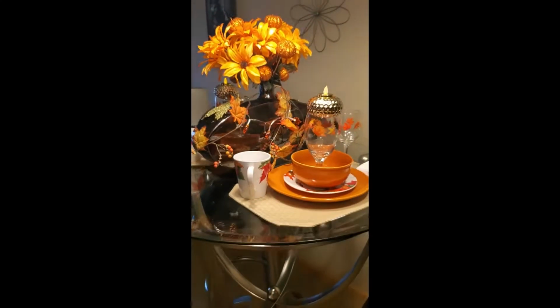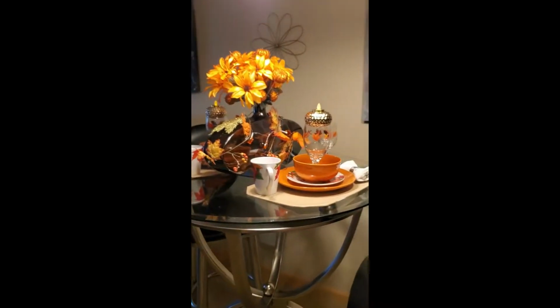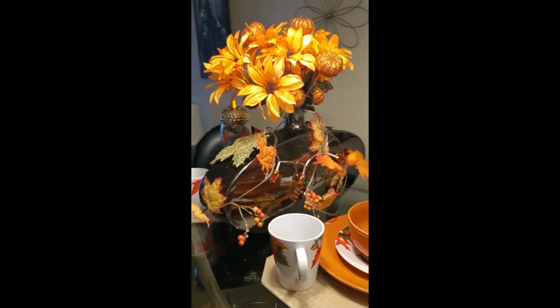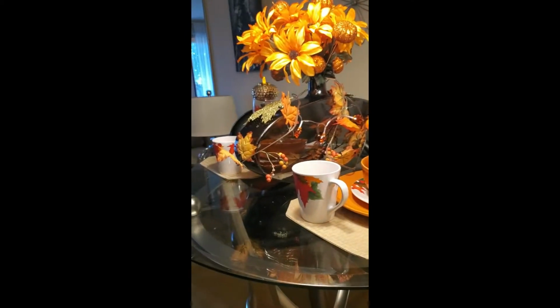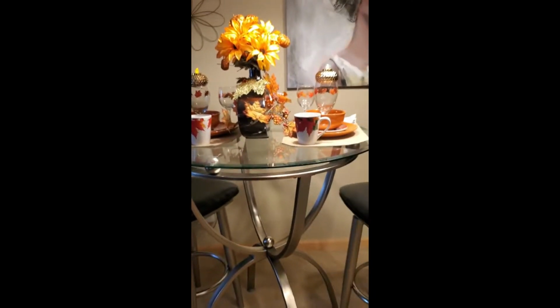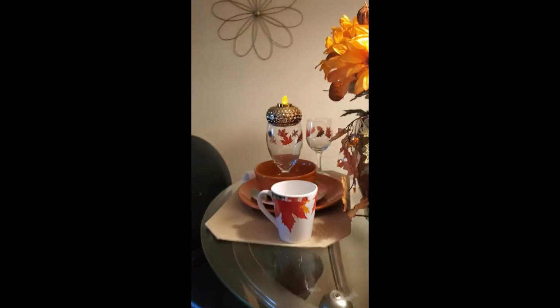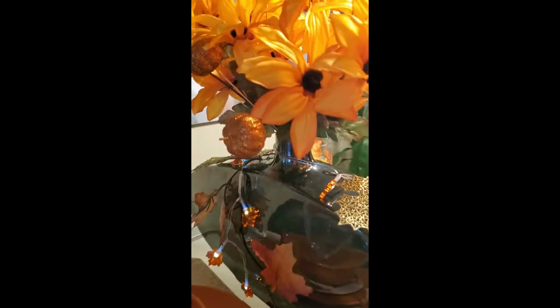Okay, I'm gonna turn the light on so you can get a brighter look at everything, so you can step back a little bit and let you see. I'll zoom in on that again, give you an idea of what we're working with. I haven't washed the glasses, I haven't washed the cups, I'm just giving you an idea of how you can make your table. So this is what I did with some of my Dollar Tree items, you guys. It's beautiful to me. I like it.